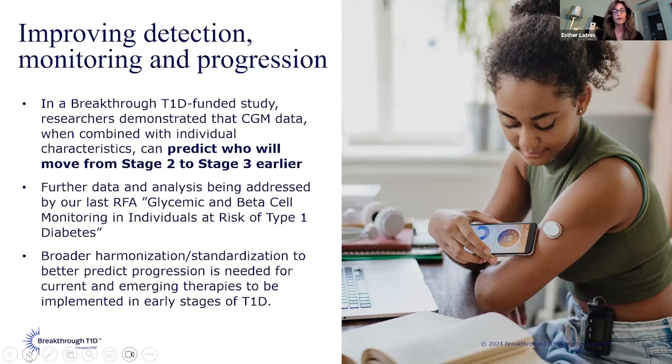So the next slide summarizes what we're doing on improving the detection and monitoring. As you know, when we identify gaps, we define and put out what are called calls for proposals. That's how we reach out to the scientific community. So prediction is very important in the early stages. As I mentioned, going back to dysglycemia, can we use automated devices like CGM, for example, that are very sensitive at detecting changes in glucose response and glucose variability in the early stages? That's something we're looking into, and we put out one of these calls. So we are waiting for proposals to better help us identify who will advance faster, who advances maybe slower, and who would benefit from these therapies. So we're looking forward to these projects.